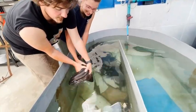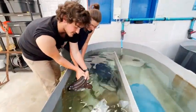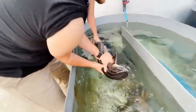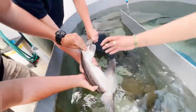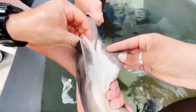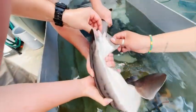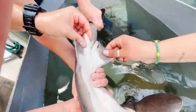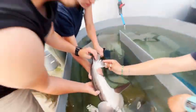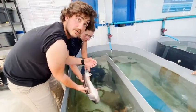This is another species, the pyjama cat shark. It's not very calm, but this is to show you how we can recognize a male. Here you can see the two claspers. These are the reproductive organs that are used by males to reproduce. By looking at the dimension of the clasper, we can tell the maturity stage. They are divided from one, which is immature, to three, which is ready to mate.